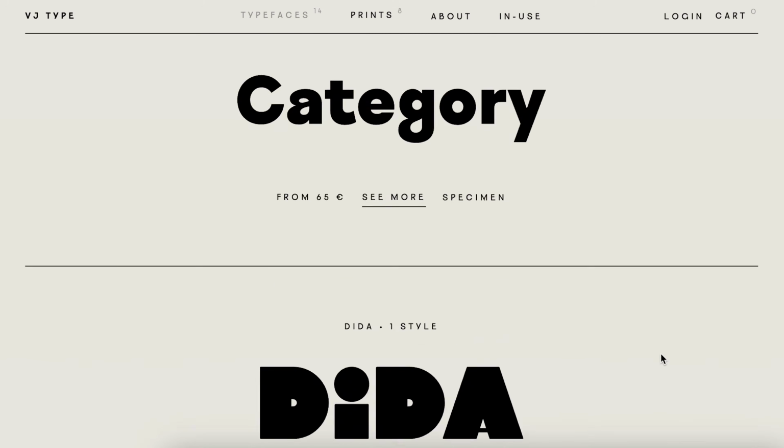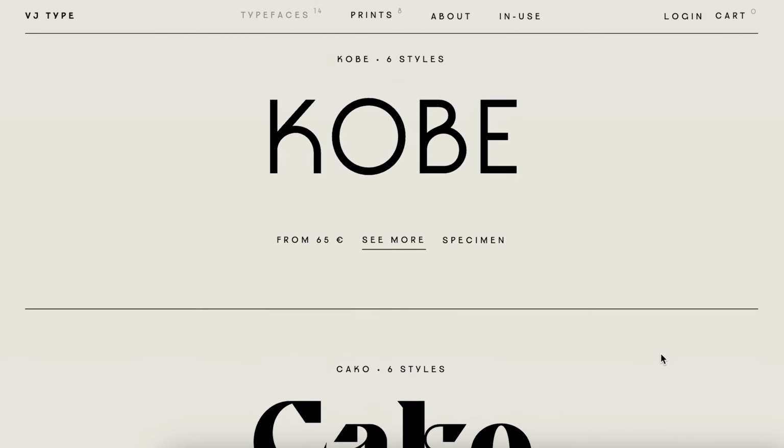So come along as we do research, create mood boards, put together a logo design, full visual identity, and even apply it to social media, posters, everything you can imagine. We're even exploring typography and custom illustrations.